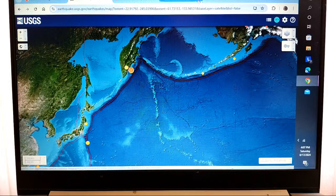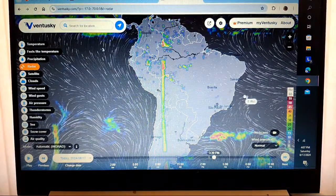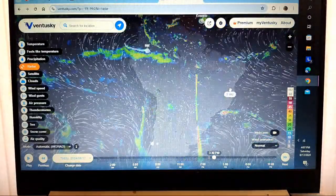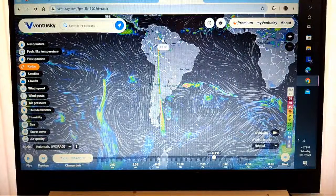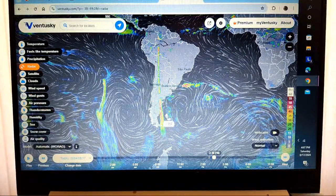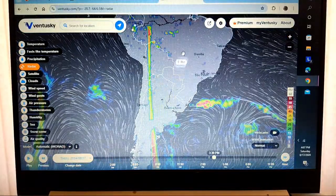But what I wanted to show you is over here at Venture Sky. Okay, this is your current weather right now. All right, as I pull back, you see this long, big old tube cloud structure right here forming. This is a real structure, okay? This is not a radar glitch.